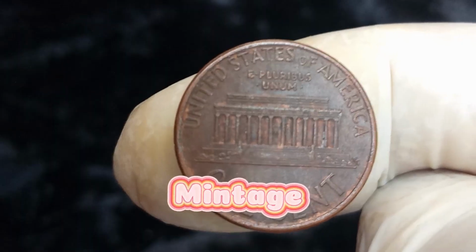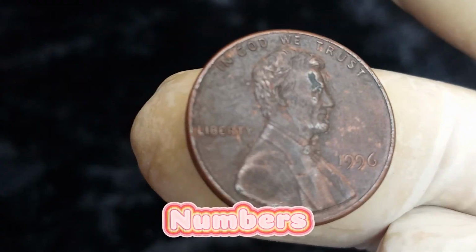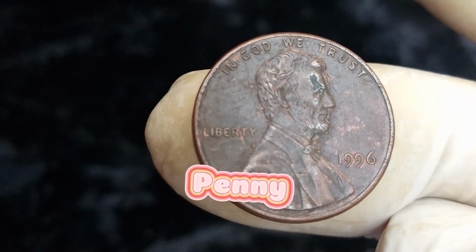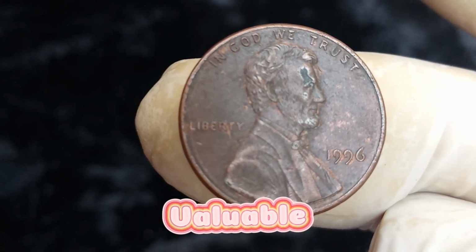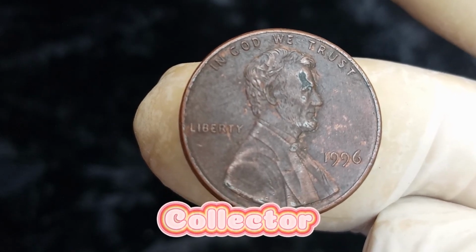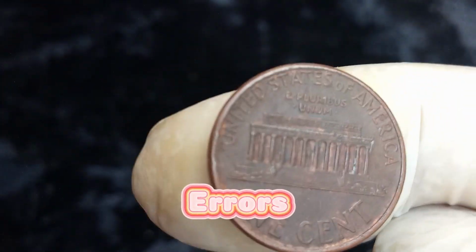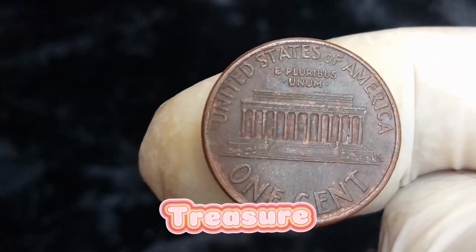Mint locations and mintage numbers run into the hundreds of millions. At first glance, these numbers seem to suggest that the 1996 penny is too common to be valuable. But don't be fooled. As every seasoned collector knows, rarity is not just about how many were made, but how many survived in perfect condition, or with rare errors. And that's where the treasure hunt begins.